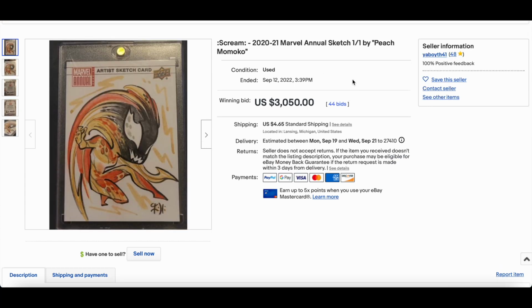In at number five, another Peach Momoko card. This is from the 2020 Marvel Annual, but it's another sketch by Peach Momoko. 44 bids, $3,050, which is where it's been at for most of the Peach Momoko sketches. I would imagine there's one person buying these and grabbing a whole collection. Seems smart, but that's a lot of money.